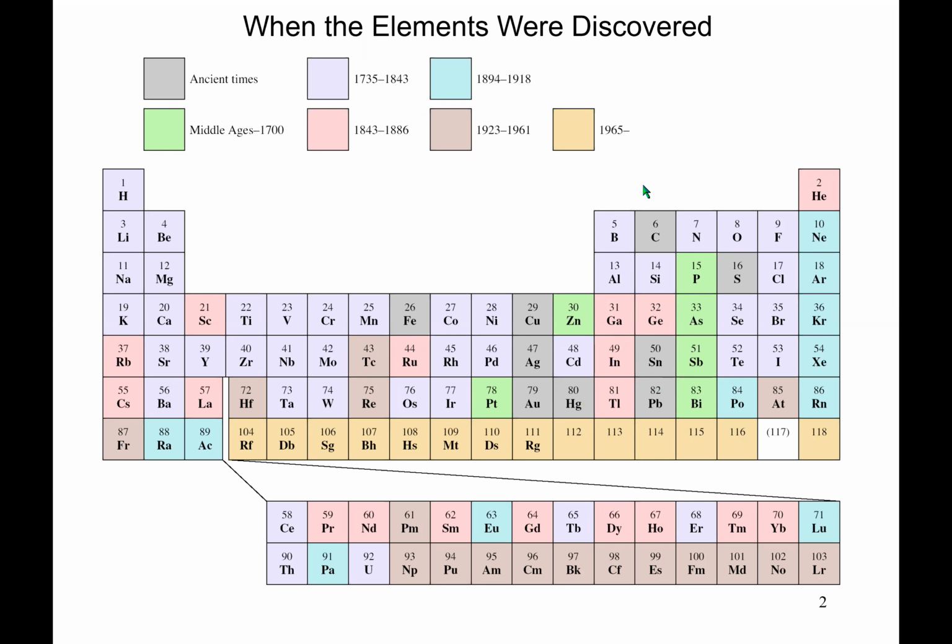So all these were important, particularly the combination of tin and copper, which made bronze. So basically, bronze was quite important in ancient times as well.